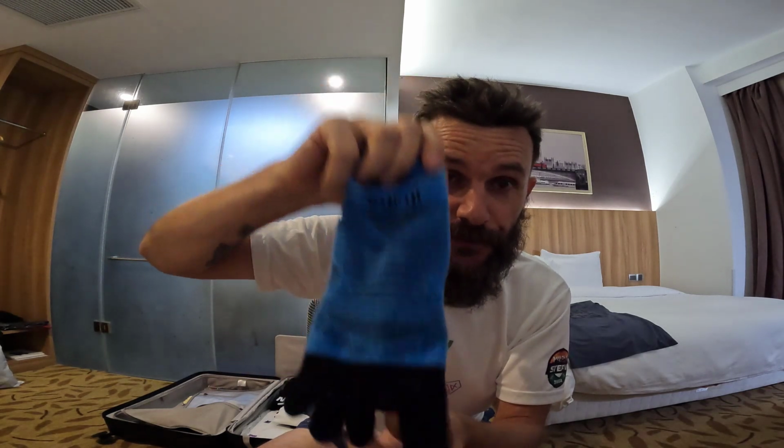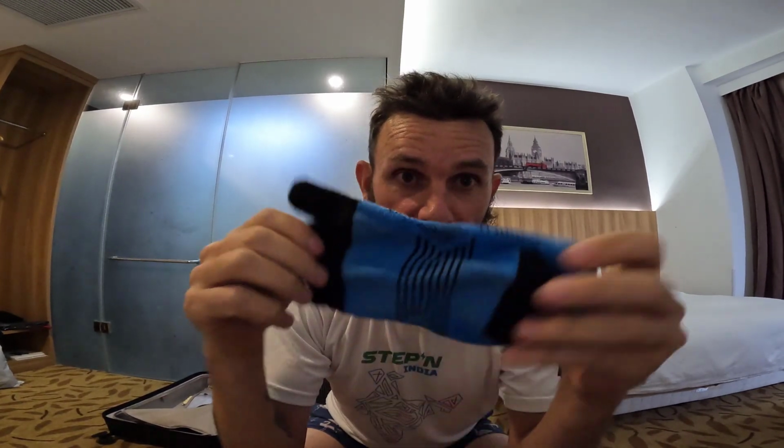But I wanted to talk about my running Injinjis. So Injinjis are 5-finger toe socks. Now there's a fifth one there stuck. He's up there, but he is in there. So the 5-toe socks. Now, what I like about these is they are super great for stopping chafing, really good for humidity, just a good long distance sock.